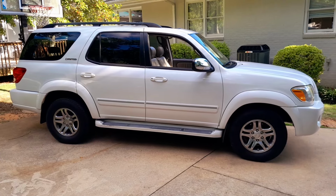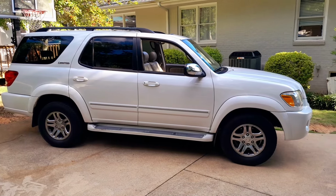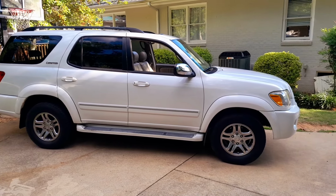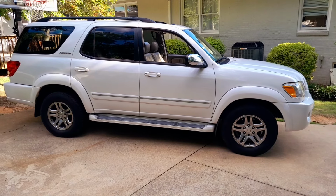So, great ride. If you ever want to get one of these, I would trust this car. Like I say in the Auto Trader ad, I'd drive it to California. I would get in this car right now and drive to California and back. That's how much I trust it still.